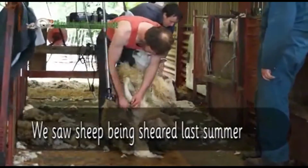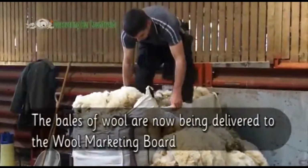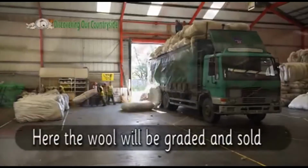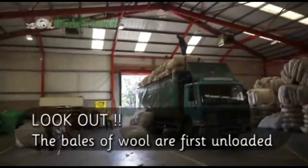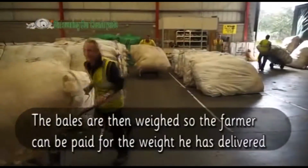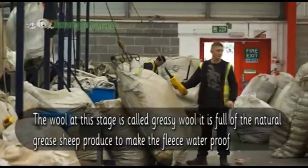We saw sheep being sheared last summer. The bales of wool are now being delivered to the wool marketing board. Here the wool will be graded and sold. Look out! The bales of wool are first unloaded. The bales are then weighed so the farmer can be paid for the weight he has delivered. The wool at this stage is called greasy wool.